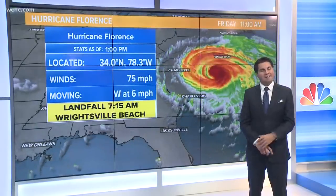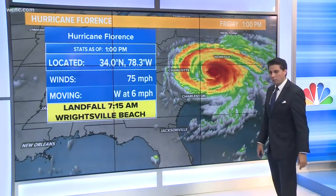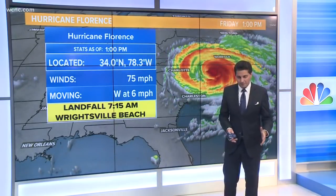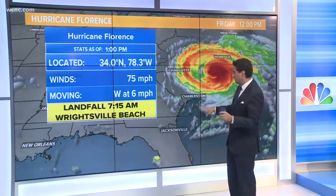Yeah, that's the thing, Larry. This does not want to go away. It's here, it just arrived, and it's packed its bags for at least a Saturday, Sunday stay. Monday, it looks like it wants to get out of here in a hurry, but some nice improvements. As Larry had mentioned, this is down to 75 miles per hour. Next up will be a tropical storm. So it's a hurricane now.